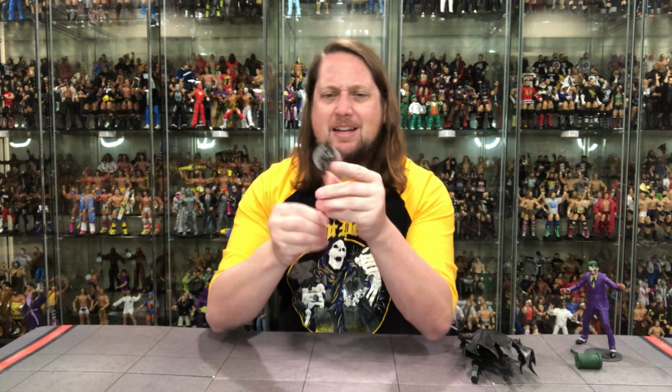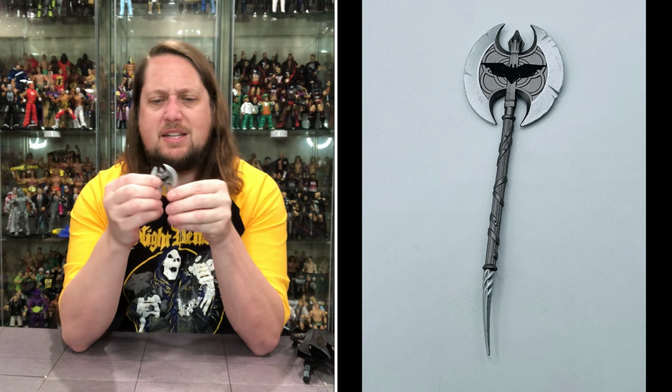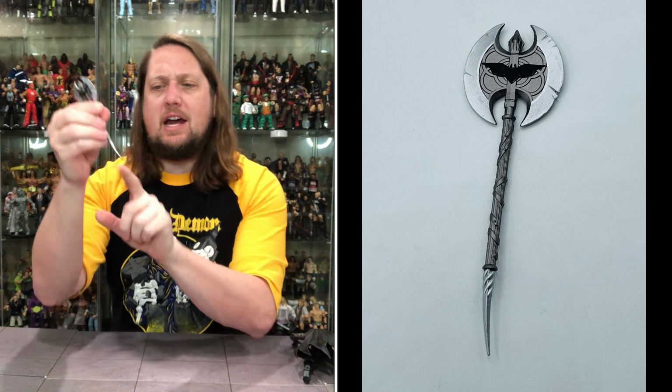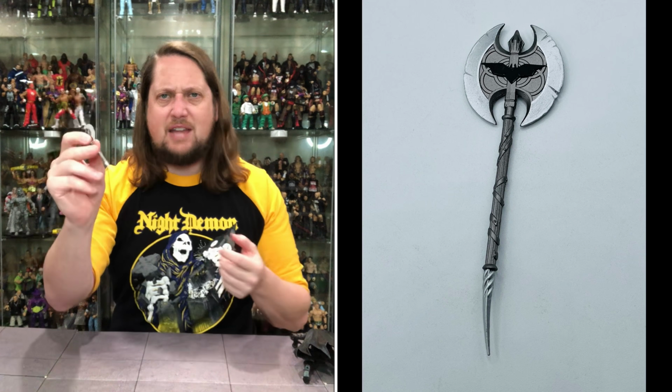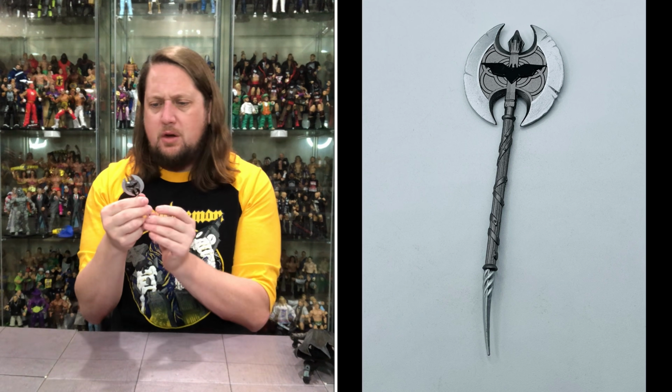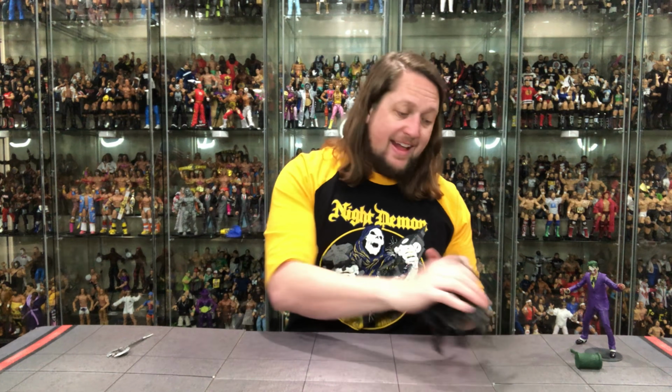But Vampire Batman does come with a big old battle axe here. So we got the Batman logo in the middle, got the silver blades, kind of a grayish midsection, down to the silver on the end, kind of like a stake right here. Is this supposed to be like a stake to stab Joker in the heart, maybe? Who knows? But big old battle axe for Batman there. So there it is. That's it for accessories.